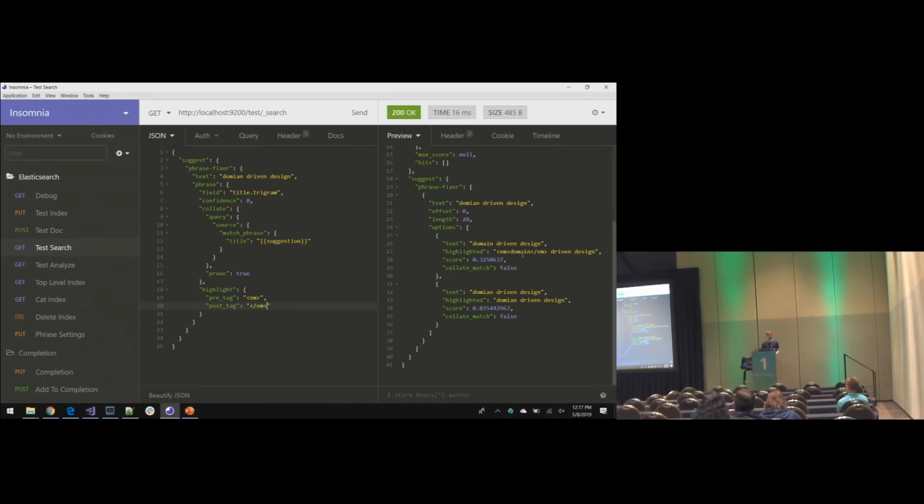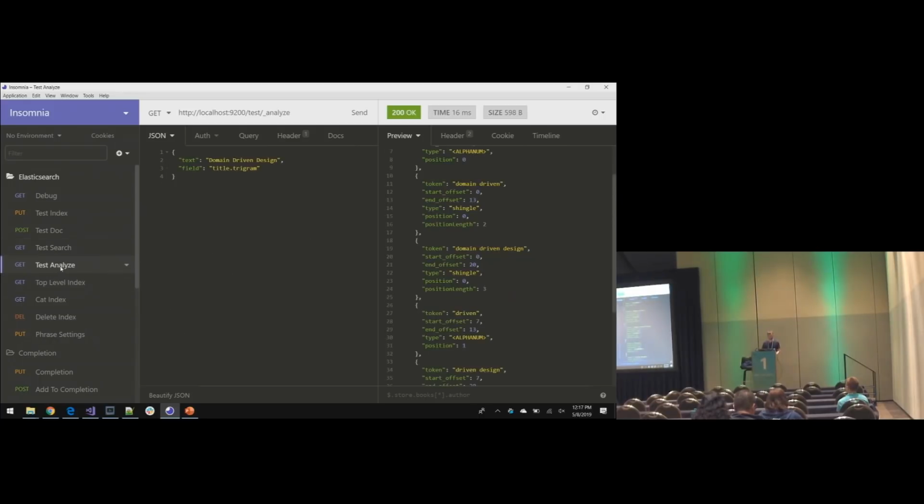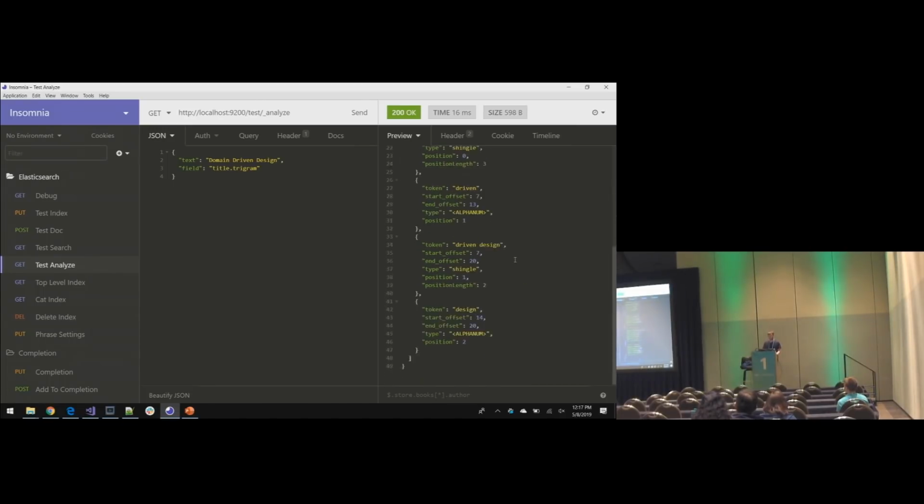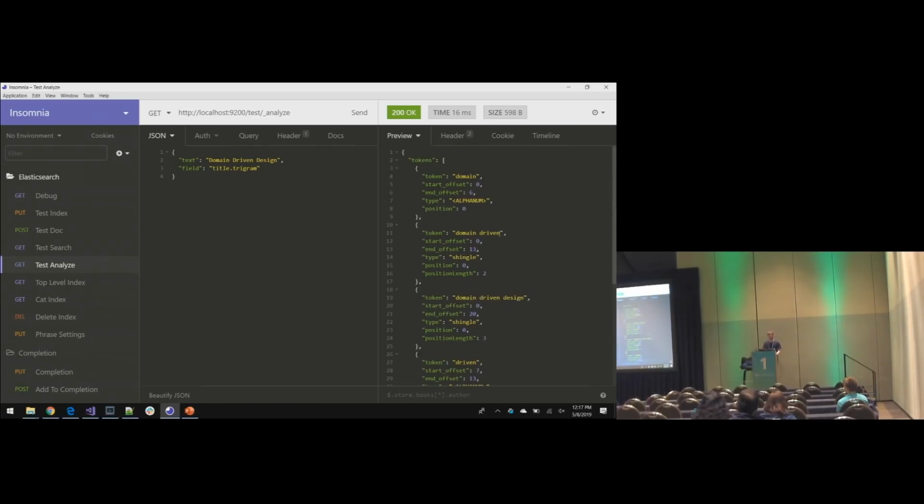Yeah. So the question was asking for a bit more clarification on how the n-gram filter that I set up came into play, because this looks like it was just used with the standard analyzer. If I had just used the standard analyzer, I would have only gotten domain, driven, and design. By using the n-gram filter, we also got the tokens domain driven and domain driven design. If we hadn't done that, we wouldn't have been able to match against a phrase because we wouldn't have had a token of those phrases. Does that answer your question? Okay. Any other questions? Okay.